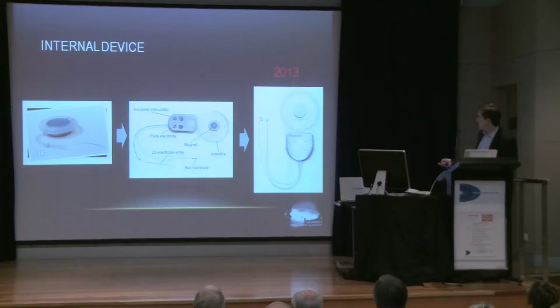The external device has gone from very basic to very modern. We've got remote controls. The internal device, the part that as surgeons we place in the inner ear, has gone from, again, a very basic device to a very modern device. It's amazing that in that little tiny electrode, which is less than 1 millimetre wide, are 22 separate wires, separately insulated. Each wire is thinner than a human hair. And the fact that they can manufacture that is quite amazing.